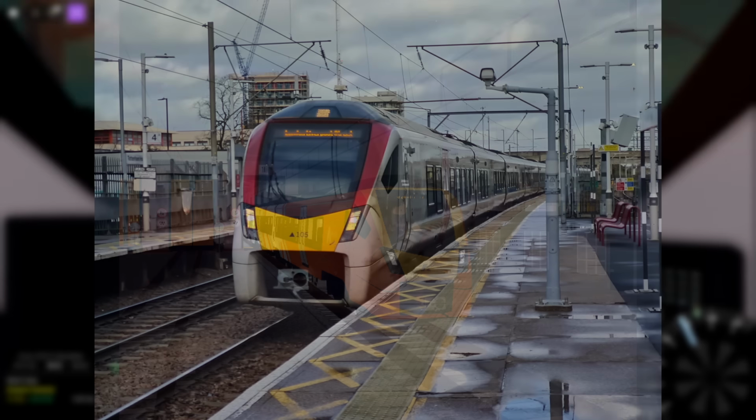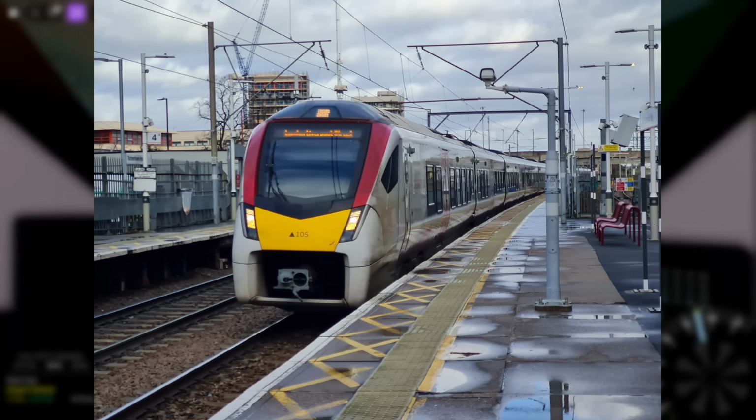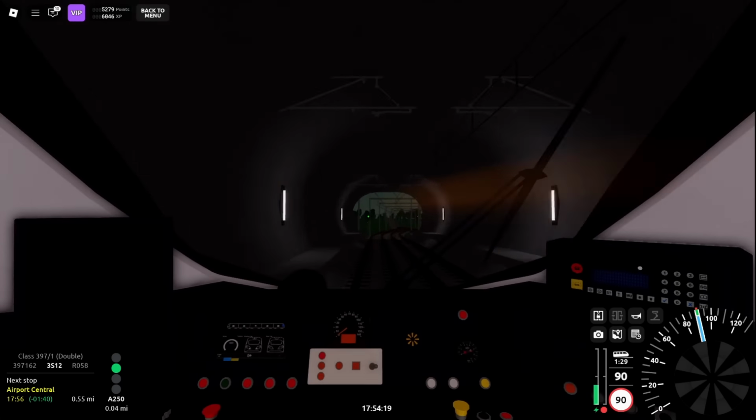should ideally be replaced with the Class 745, which is just a longer variant of the same train, which is currently in use with Stansted Express in real life. Although this isn't that much of an issue, and is likely to be fixed in a future update, now that the Longer Trains Game Pass has been in game.